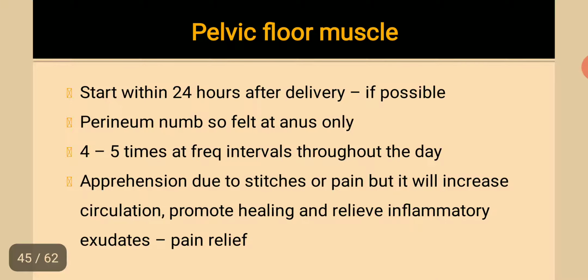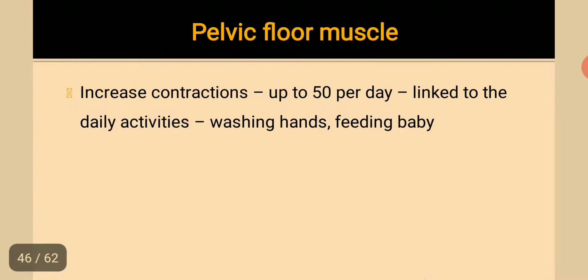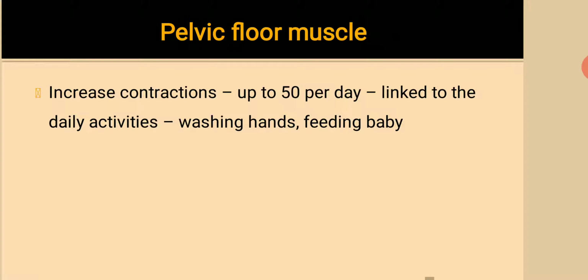Pelvic floor muscle exercise: start within 24 hours after delivery if possible. The perineum is numb, so it is felt at the anus only. Do it 4 to 5 times at frequent intervals throughout the day. There may be apprehension due to stitches or pain, but it will increase circulation, promote healing, and relieve inflammatory exudates. Pain relief. Increase contractions up to 50 per day, linked to daily activities: washing hands, feeding baby.